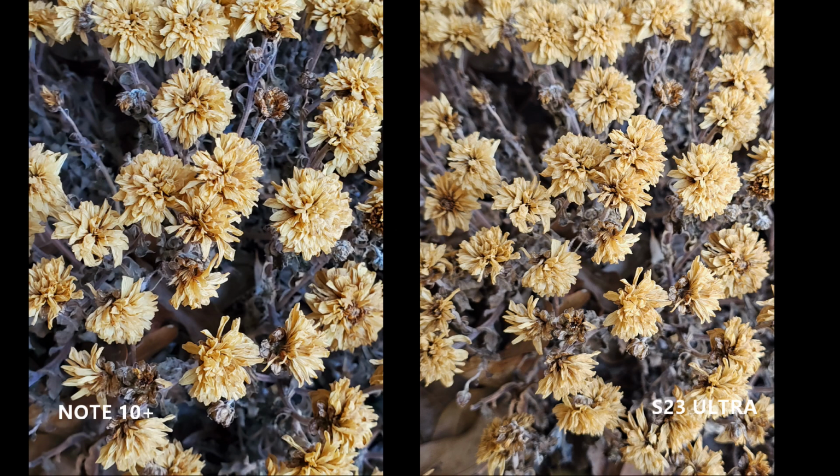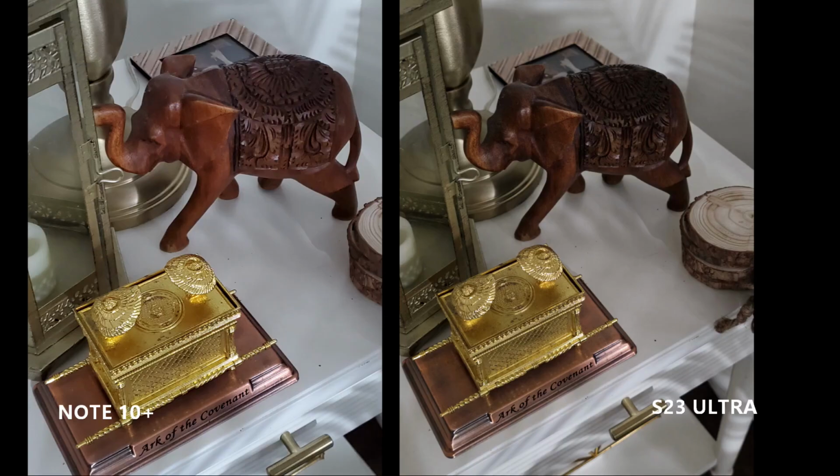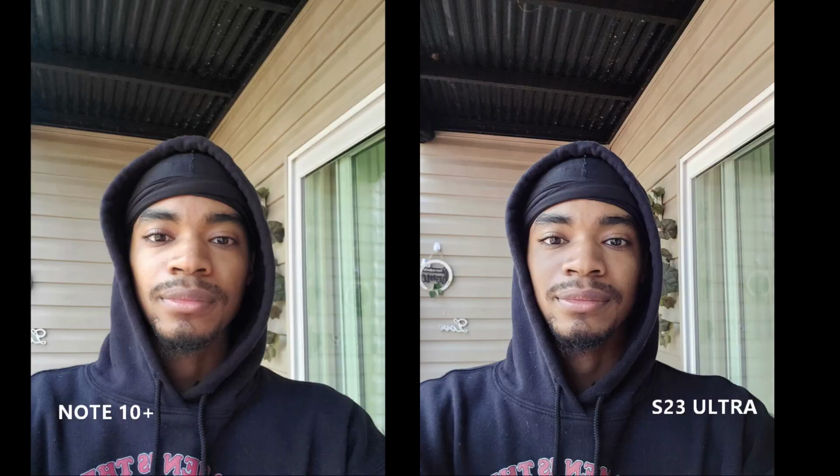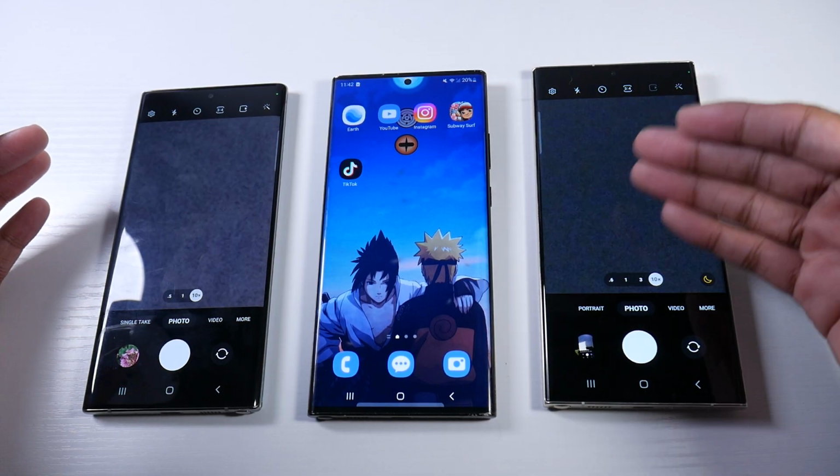But you can see Note 10 Plus, we have 2x optical zoom, and we can go to 10 times zoom. But on the S23 Ultra, we can do the 100 times zoom, and it just zooms really far. The 10 times zoom shots are amazing on here. So you are getting much better zoom shots on the S23 Ultra for sure. Like I said, you get higher resolution video, you get better Super Steady on here.